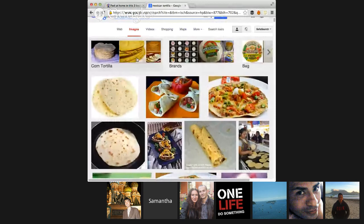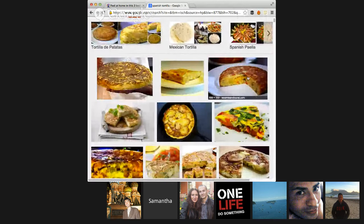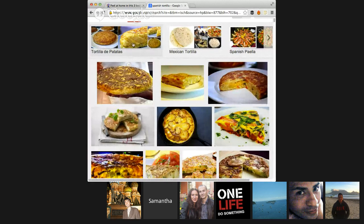This is Mexican tortilla, right? Corn tortillas. But this is Spanish tortilla. In Spain it's egg and potato. This is tortilla, more like a quiche sort of thing, where it's thick and you have a slice of it, and it's really good, but it's completely different. You can't wrap anything.